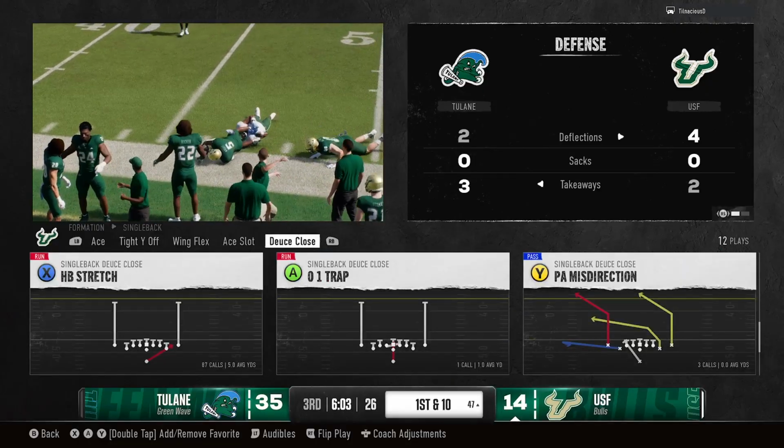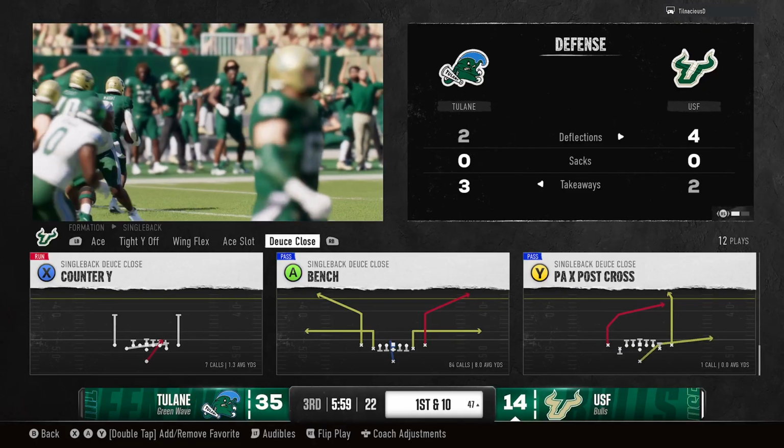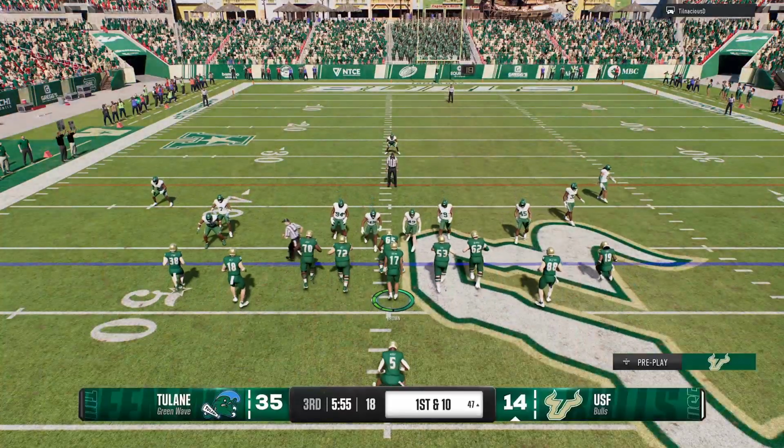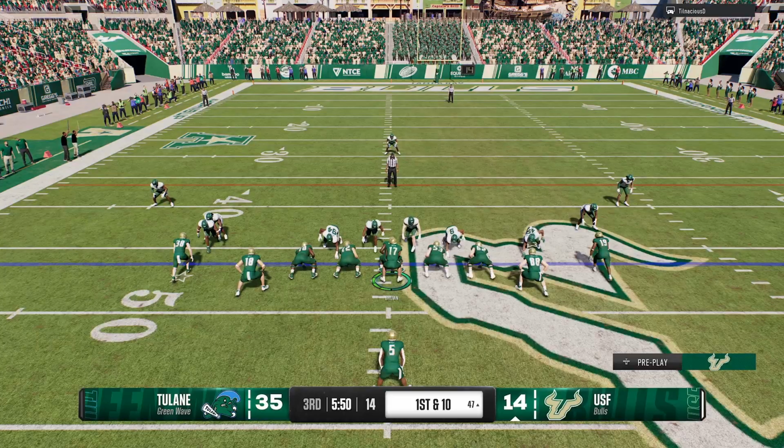Now, I can't imagine any reason they wouldn't just run that play again. If it ain't broke, don't fix it. Why not just go back to the well one more time? Let's go. The offense will put it in play from the 47 on 1st and 10. Get ready. Set.